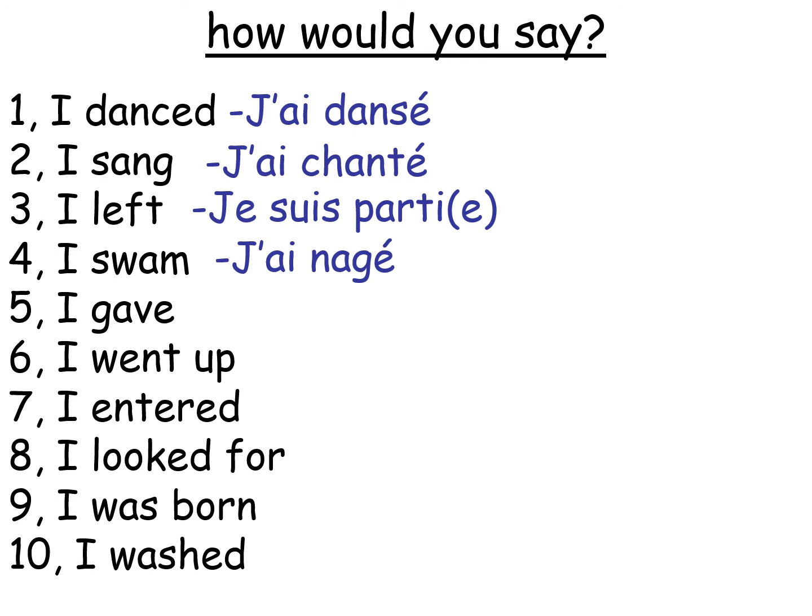Always ask that question at the start. Now, if you give something to someone, that doesn't involve you moving. It might involve, for example, if I gave him a pen, the pen moving, but it wouldn't involve me moving. So therefore, it's not on the Casa diagram, it's not a movement verb, and so it's just j'ai donné, I gave. No need for an extra E, because we only put an extra E on, girls, when it's a je suis verb.